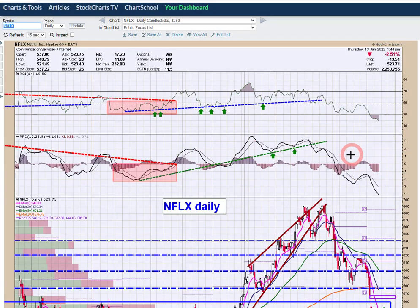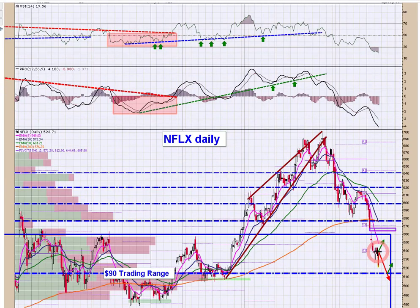Netflix falling apart, 2.5%. We said don't do anything here. You've got to wait. Let's see how it reacts at 5:15, and then we'll have a decision to make based on the price action. If it breaks below 5:15, I would say the bottom of the box down here at 470. So it's a very important level here at 5:15, right in the middle of the range.